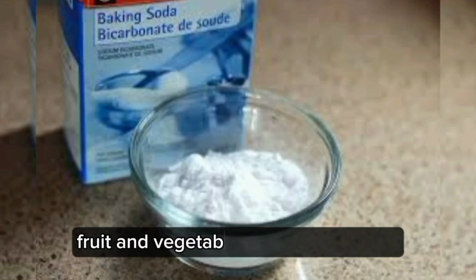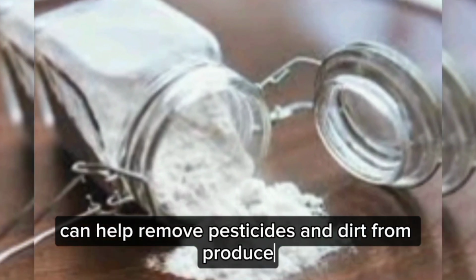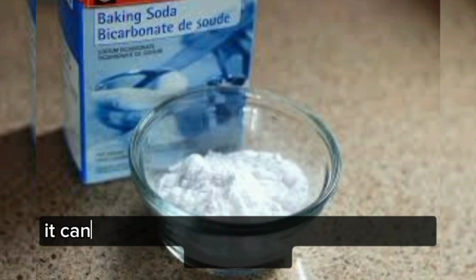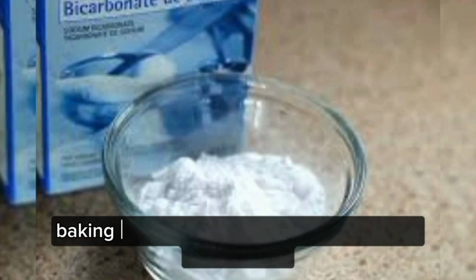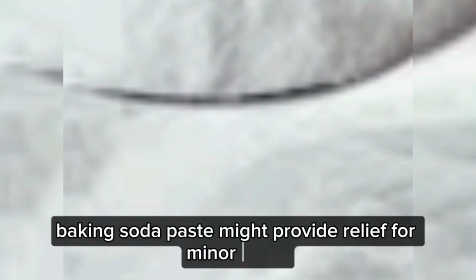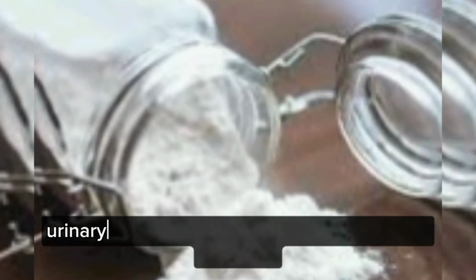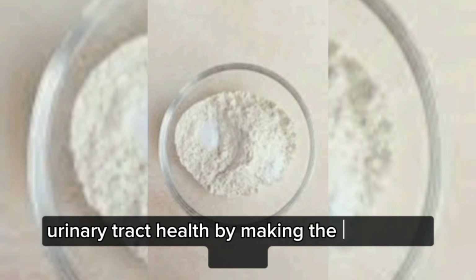Fruit and vegetable wash. Baking soda can help remove pesticides and dirt from produce. Laundry booster. It can enhance the cleaning power of laundry detergents. Minor burns. Baking soda paste might provide relief for minor burns. Urinary tract health. Some suggest that it can help with urinary tract health by making the urine less acidic.